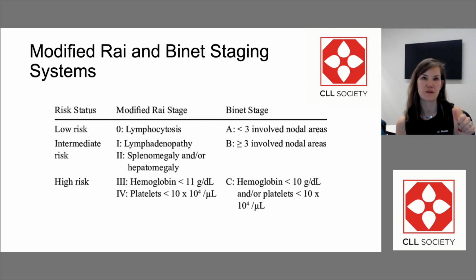So lymph node and/or spleen involvement, those are intermediate risk. And then to lump the patients who have low blood counts together, whether it's anemia, which is a low hemoglobin, or thrombocytopenia, a low platelet count, into the high risk category. And then low risk is patients who just have an elevated white blood cell count. So that gets you into 3 stages: low, intermediate, or high risk.